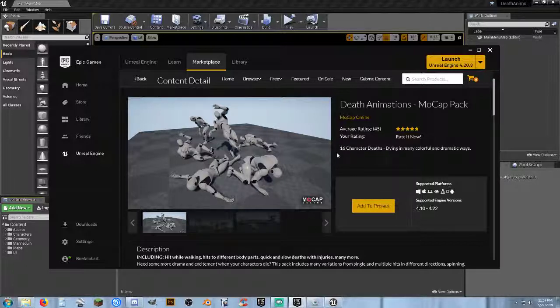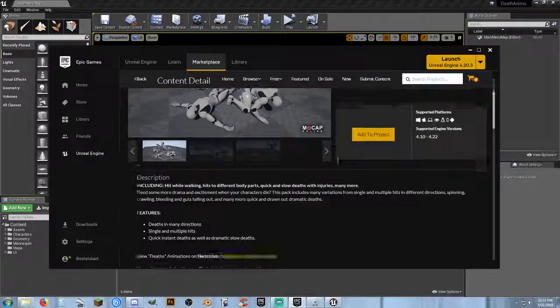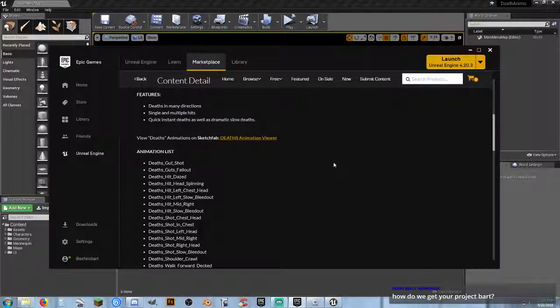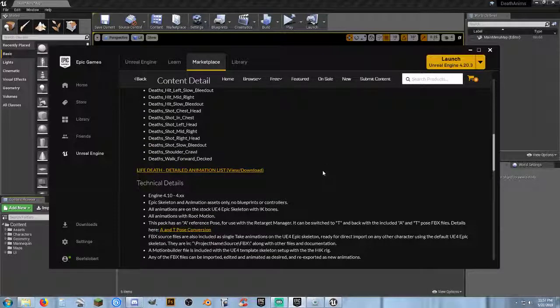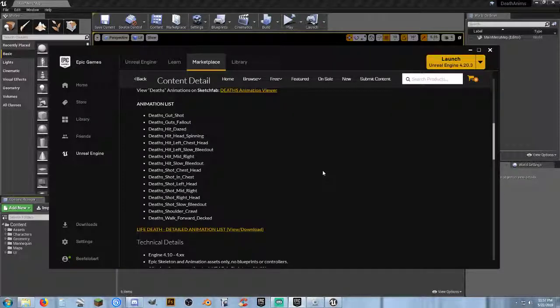And if I know anything about these, a lot of the mocap anims come with T-pose and Y-pose, or they call it an A reference pose. So yeah, A pose or T pose. I call it a Y pose. You know, call it whatever I want to call it. So A pose or T pose comes with both for retargeting.